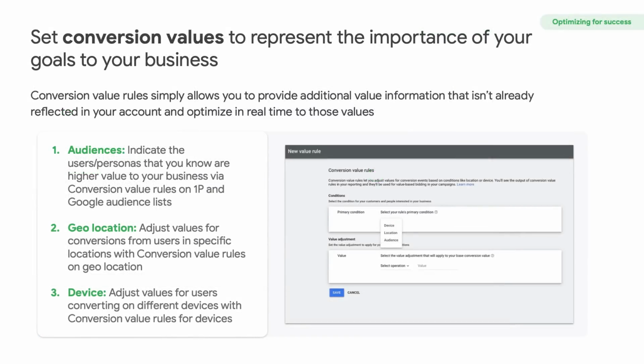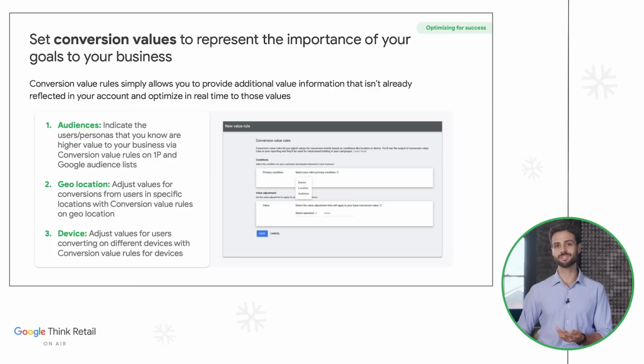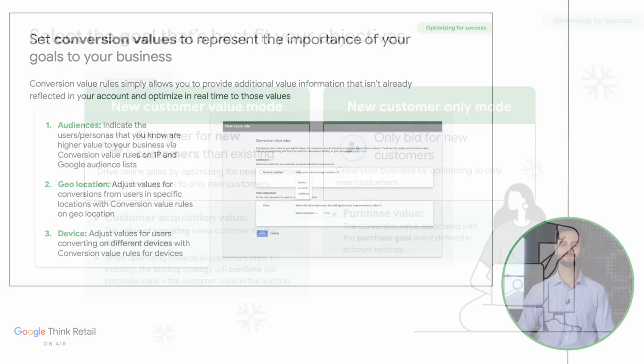We can also combine audience signals with conversion value rules. This is a more advanced way to set up additional value information for the system to optimize towards. So you can set up conversion value rules for audience, geolocation, or device. For instance, if you have a specific geolocation that you want to add more value or that you know that users are buying more or you want to prioritize, then you can add a specific additional value for this geolocation or maybe even a multiplier. This is an additional setting that you can use for Performance Max campaign.